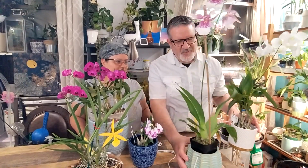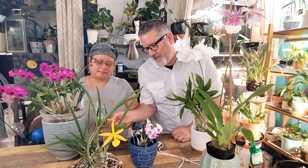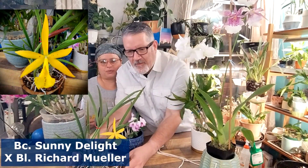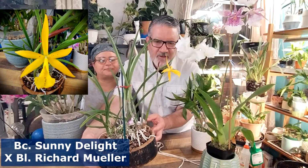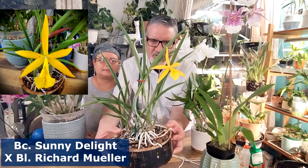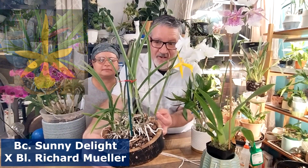All right. So there's a reason we're going to show these first. And this one in the front is the BC Sunny Delight by B.L. Richard Mueller, the one purchased from Wade's Orchid. One of the spikes has already opened up. It's a beautiful yellow color. And it has another one that hasn't opened up yet. I don't know if you can see that right behind it, right next to it.